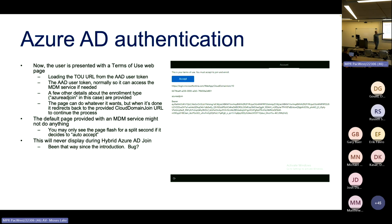Not that anyone really cares, but this terms of use page is supposed to be called all the time for every Intune enrollment. For hybrid Azure AD join, it isn't, which is weird. It's a bug. I filed that with Windows years ago, and I don't think they'll ever fix it. But if you do ever try to use terms of use, know that it doesn't work in hybrid Azure. Let's skip some of that part.